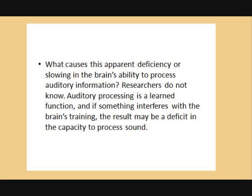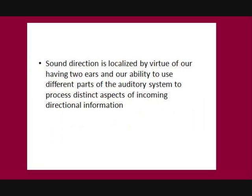What causes this apparent deficiency or slowing in the brain's ability to process auditory information? Researchers do not know. Auditory processing is a learned function, and if something interferes with the brain's training, the result may be a deficit in the capacity to process sound. Sound direction is localized by virtue of our having 2 ears and our ability to use different parts of the auditory system to process distinct aspects of incoming directional information.